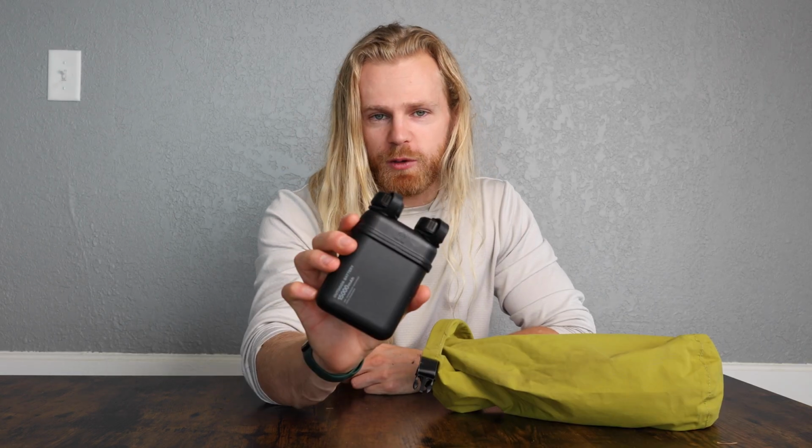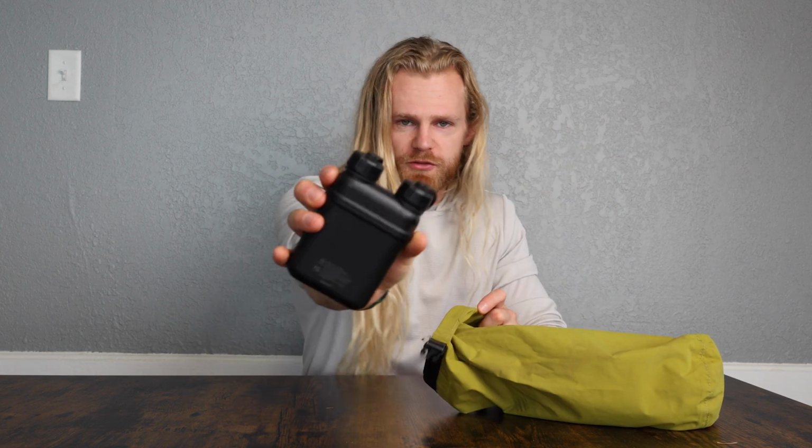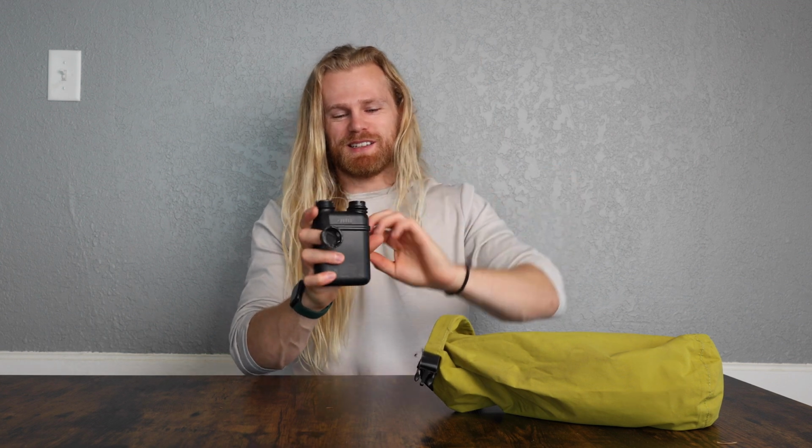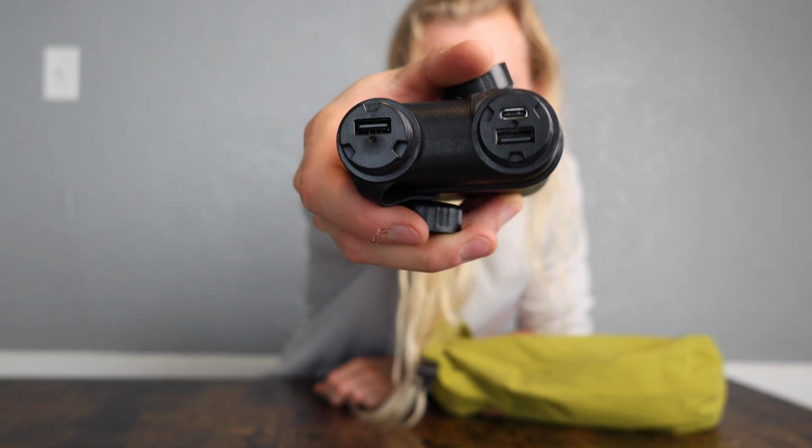I bring this power bank with me as well, because it's nice to have something to recharge your phone, and for me, my camera batteries when I'm filming or my inReach. It's nice to have something that will let you recharge your gear for the amount of days that you're going to be out on the trail. It looks like a flask, but it really is a power bank. I don't know why they made it look like a flask, but it does. I don't know if you guys can see that, but there are USB ports right there.